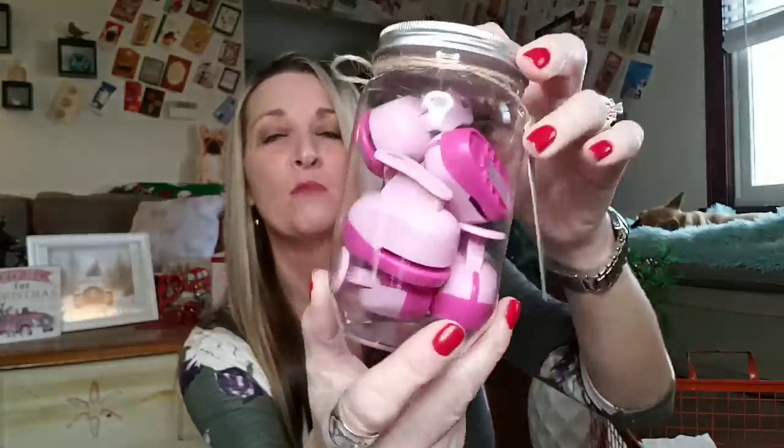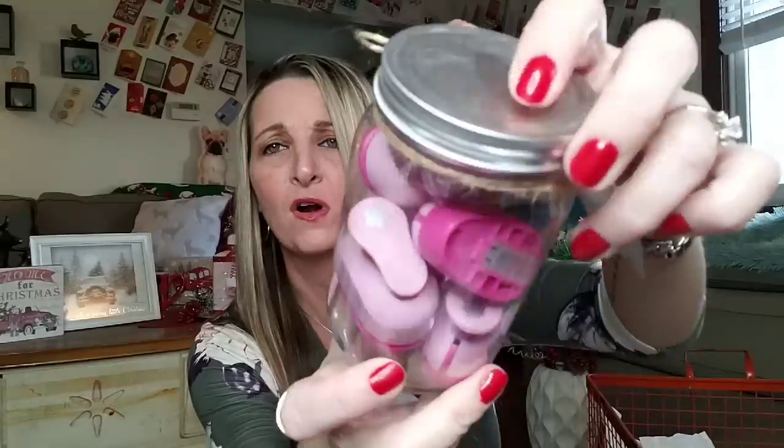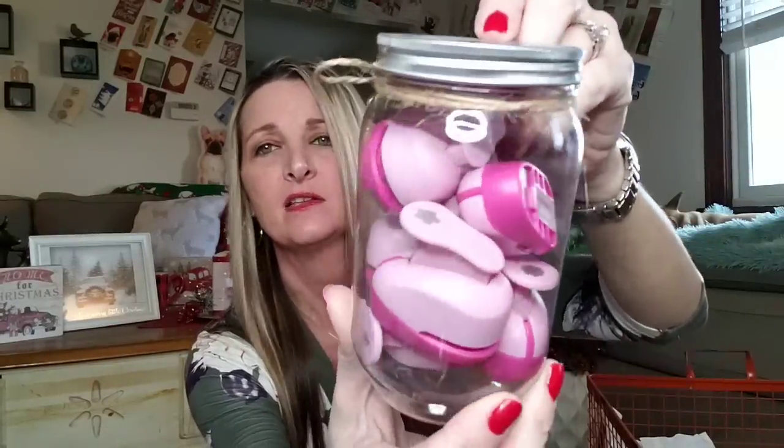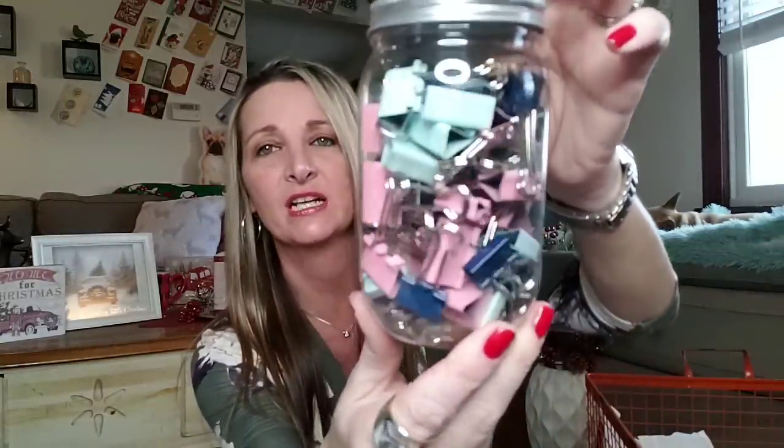I paid $1.29 for these, and you get 6 punches or whatever you want to call those things. What are they called? Punch set. So there's all different ones in there. This one was the same price, and you have, I think there was 100 clips in there.